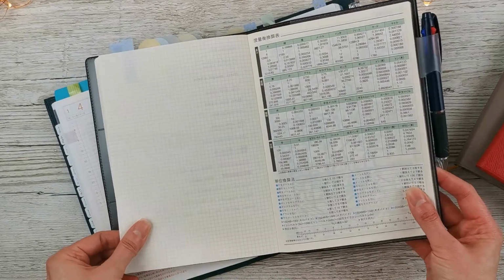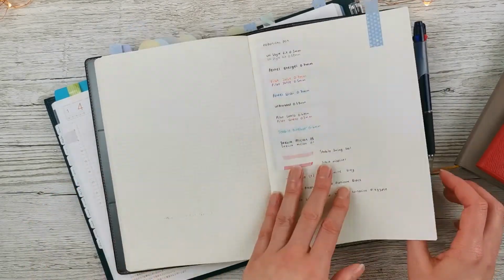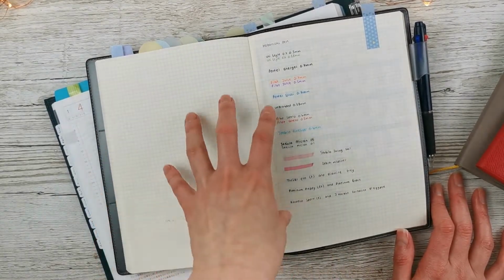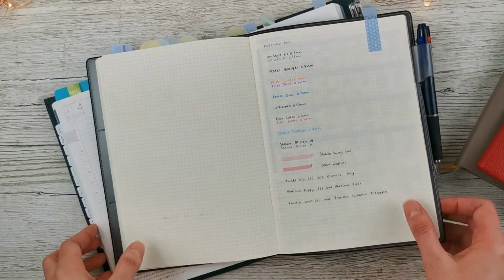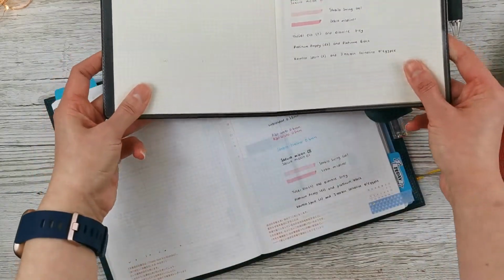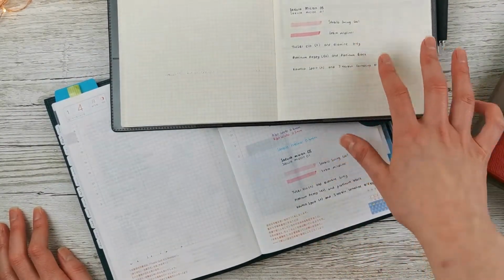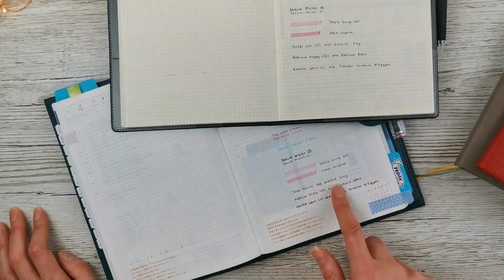Again, no ghosting, no bleeding. The only thing I would say is because of this, I think it's the smoothness of the paper, I don't find that I like the fountain pens as much. I don't know whether it's because the ink just doesn't sink into the page. I don't even know if that's a thing, but when I compare, this is my most used fountain pen, I do just find it looks better.